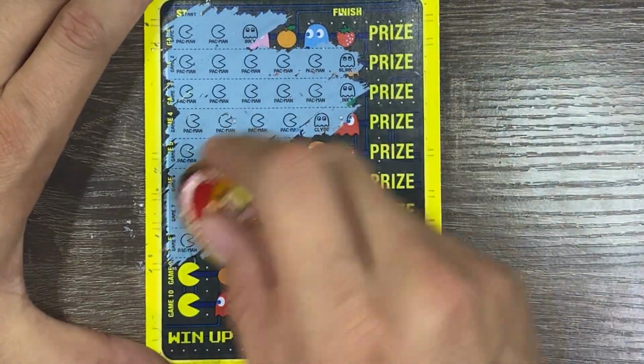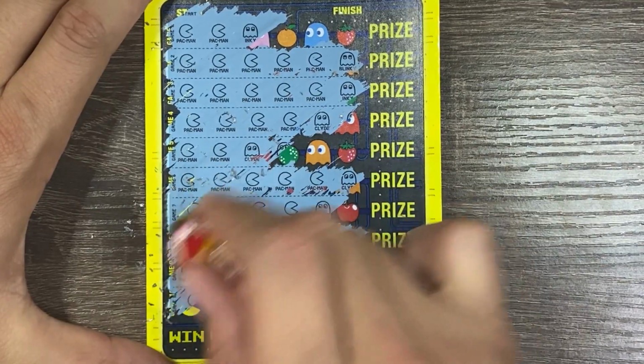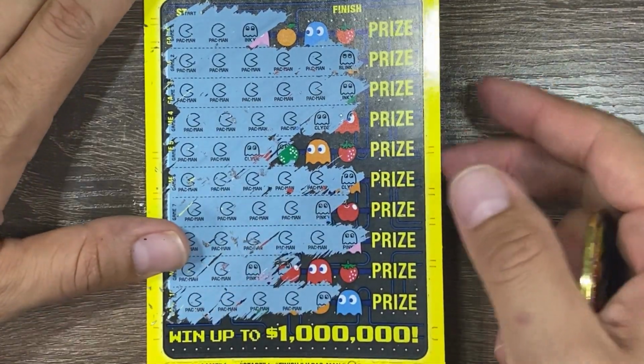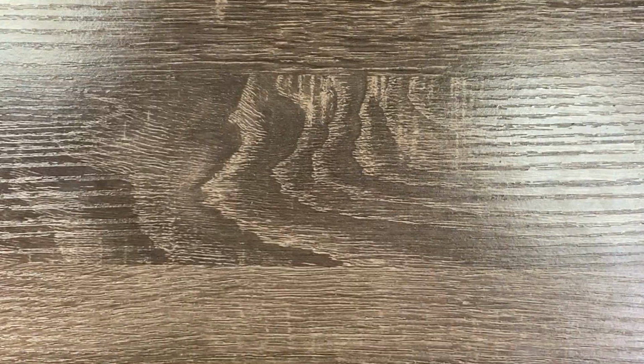All right, last two, guys. I'm all concentrating on here. I'm all quiet. I'm all watching this Pac-Man. All right, guys, no win on the Pac-Man, the $10 Pac-Man. So, no, I was a black box there, too. All right, last two tickets for me.